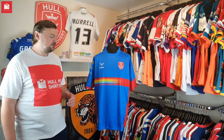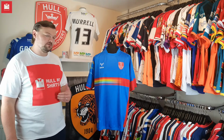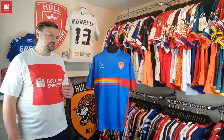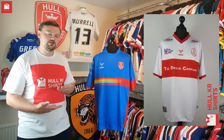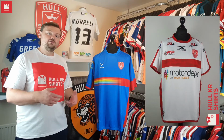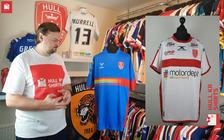Onto the shirt itself. So it's naturally a blue shirt with what we would be accustomed to having, the band across. It's quite a thin band. If you think to the 2020 home shirt, which I'll pop a picture up of, it's got quite a thick red-breasted band on there. Whereas on the 2019 home shirt, which I'll pop a picture up now, that had a much thinner band on. And this band is very similar to that of the 2019 home shirt.